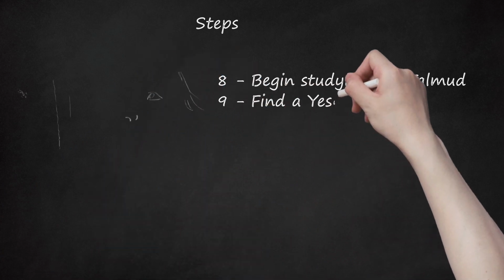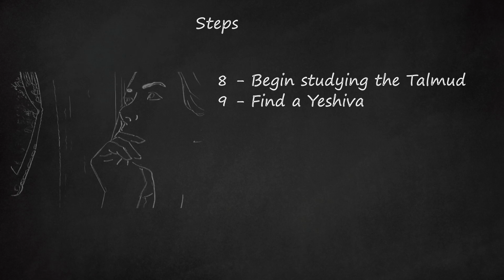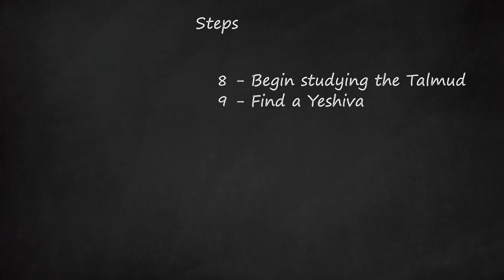9. Find a yeshiva. If you are female, it may be called a Midrasha, which is a traditional Talmudic school in which to study more intensively. True mastery of the art of Talmud study is very difficult to achieve without at least a year of full-time study. Moreover, the Talmud was itself composed in the yeshivas of Babylonia. There is no way to fully appreciate its internal dynamic without first-hand experience of the yeshiva setting and atmosphere.